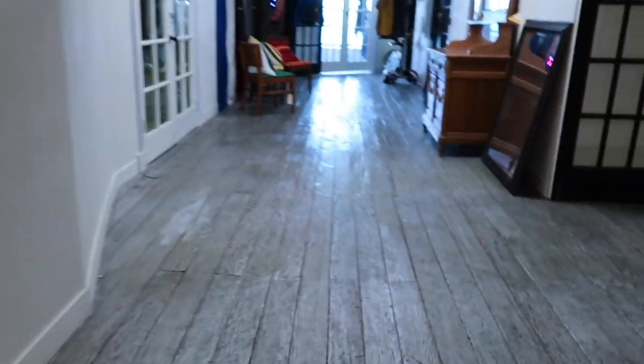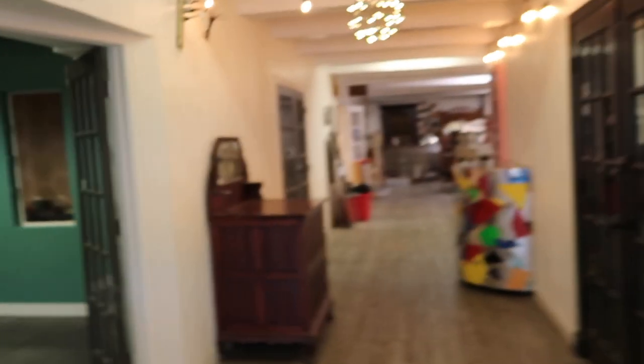Oh my gosh, where is everybody? Not one single store is where it was. This is the space. It's actually really, really cute.